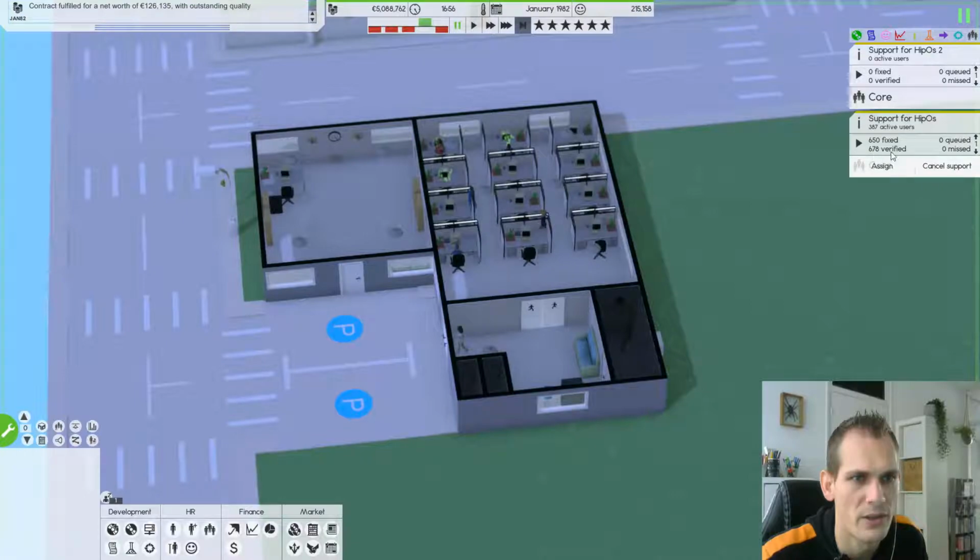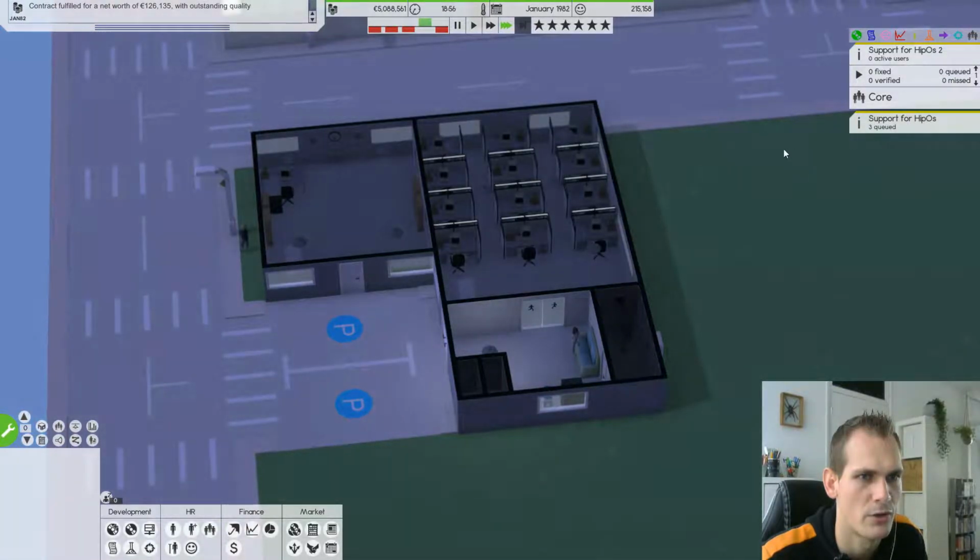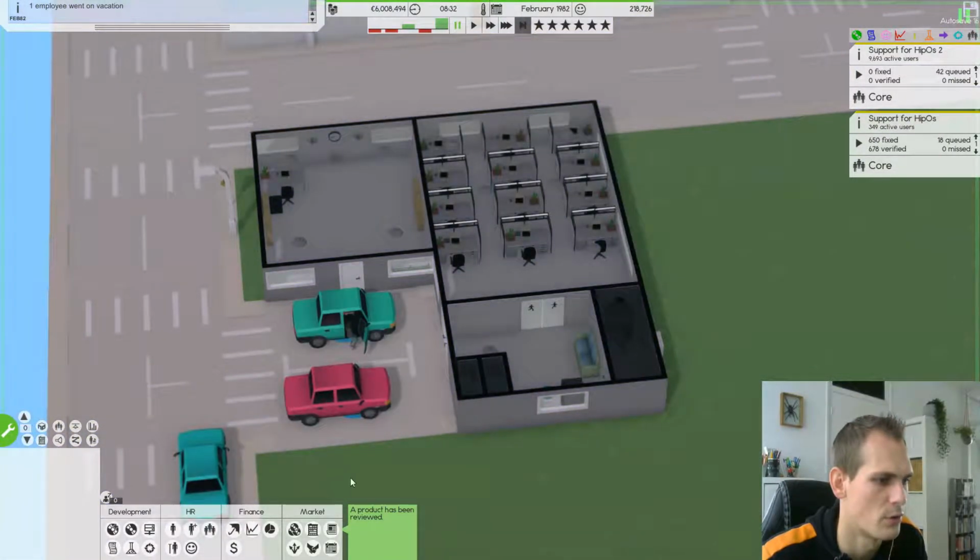So we now have support for this and that. We could probably cancel support for this one very fast, but that's okay. You can just do this, although no, it should be better like that.